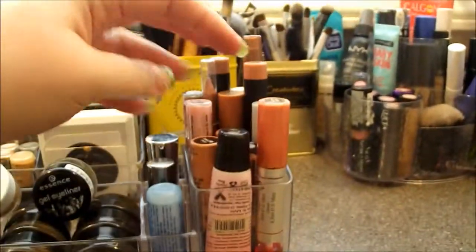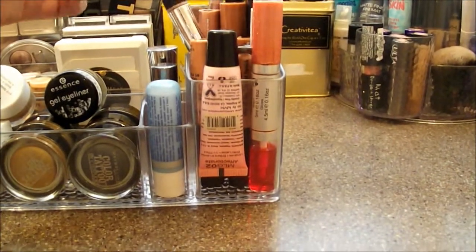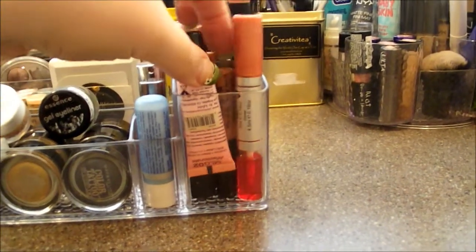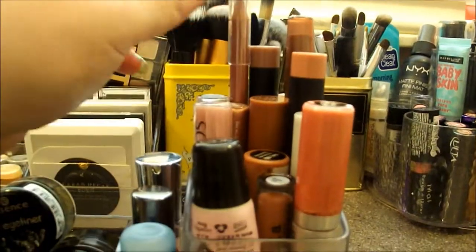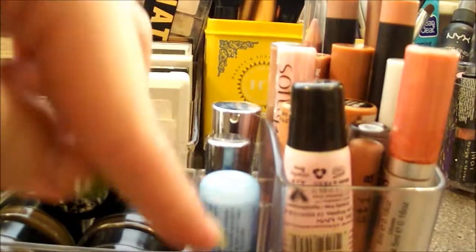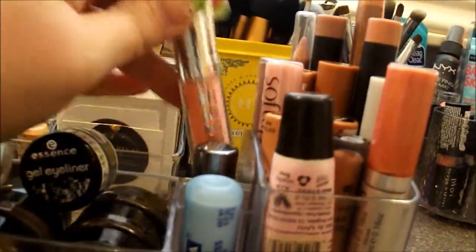So over here, I have a lot of lip glosses, and so I've got like e.l.f., Sally Hansen, Soft Lips. This is a NYX one, Skin. I have a Stila one right here. So just lots of different lip glosses, and then I've got like my lip pencil that I use a lot. And then over here I've just got like my Nivea lip butter, or Kiss of Smoothness lip balm, and then I've got a Mary Kay lip gloss and a Buxom lip gloss right here.